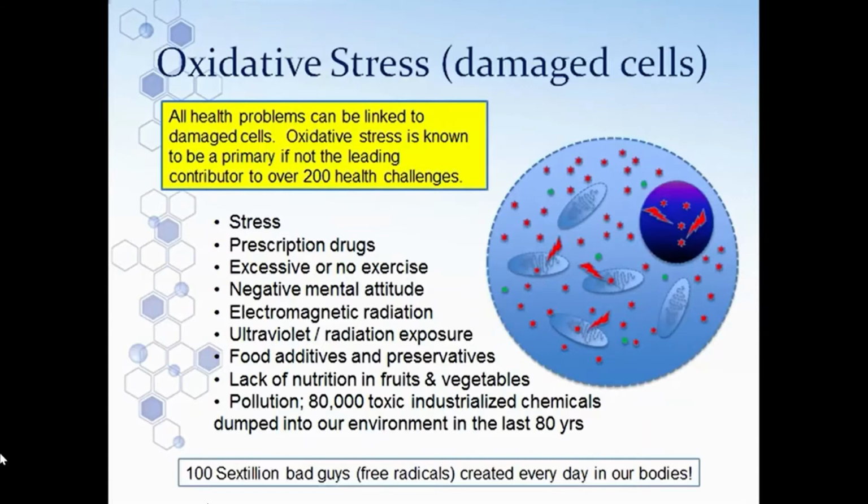And then I started studying how many free radicals we actually have in our body. Can you eliminate them with the plant antioxidants? And the answer was a resounding no. There are 100 sextillion bad guys that are created in our bodies every single day. That's a 1 with 23 zeros behind it. And they say that we would literally have to eat a truckload of plant antioxidants in order to keep up.